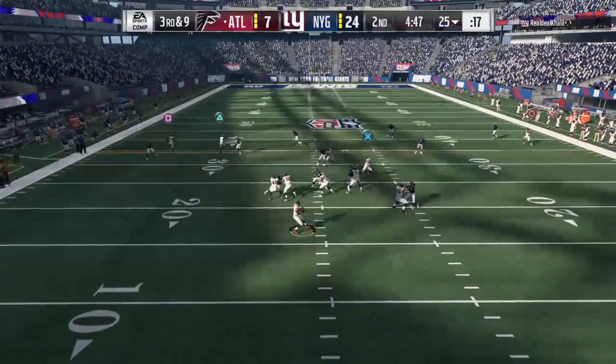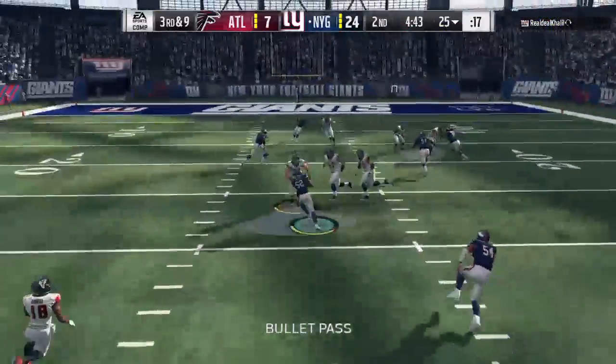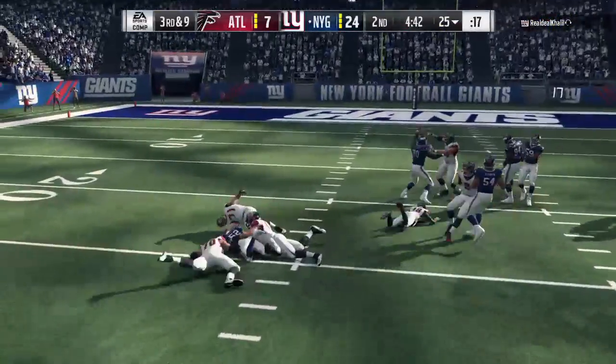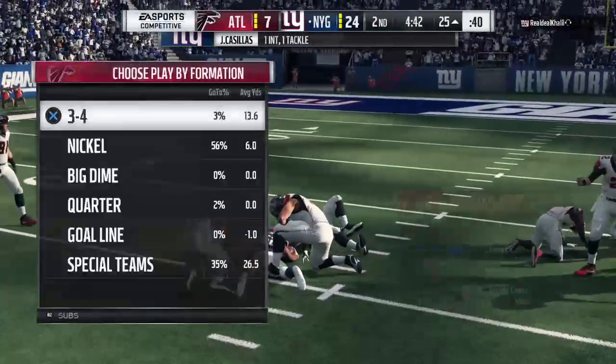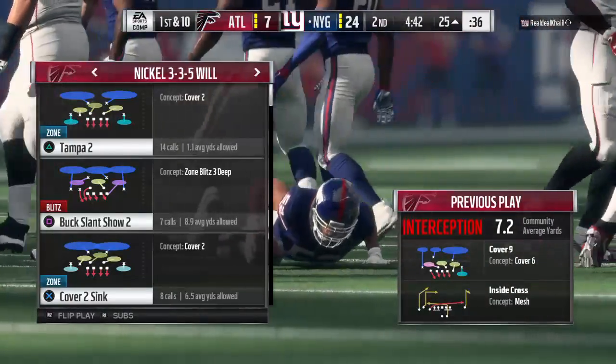To throw on 3rd down, Ryan. And now another turnover as this one's intercepted. Snags it for the pick. And the return will stop right around the 25.